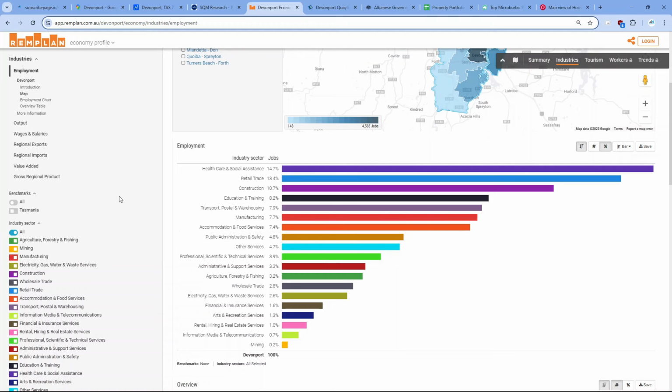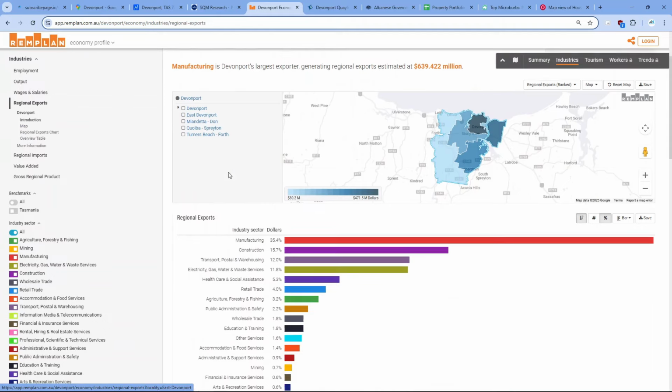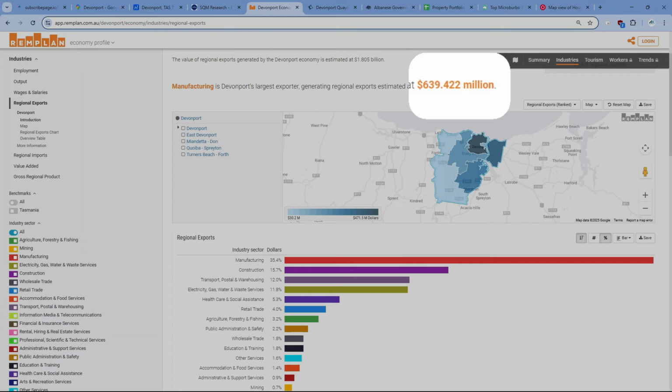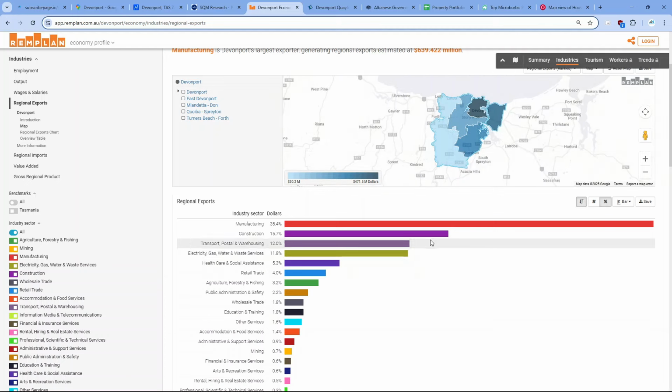The other thing I want to call out, because it's important to understand about an area before you invest into it, is its exports, right? Its exports are very important to the area. And you can actually see that manufacturing exports about $640 million out from Devonport. And there's a bit of an issue with this, right? You can see that manufacturing is about 35% of Devonport, which means that it takes a significant portion of its exports. So if something ever happened to the manufacturing industry within Devonport, it can put an impact into the area.